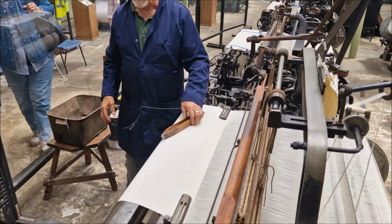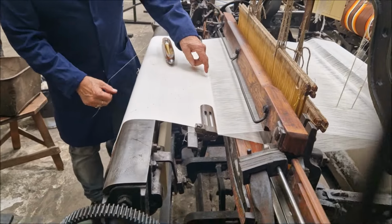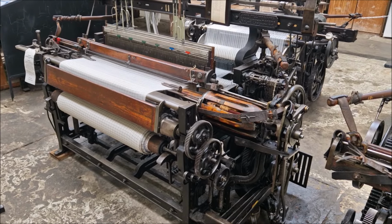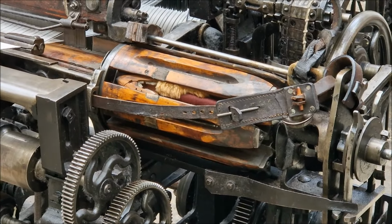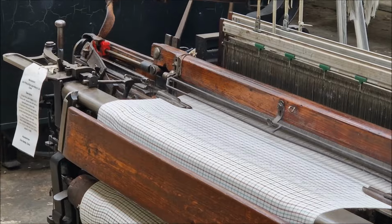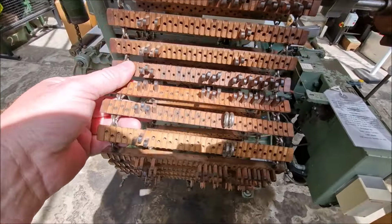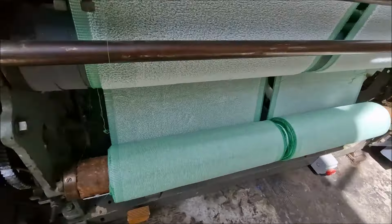That's it. One full cross. So that's for one full one, roughly it's about 15, and it's just less than 2 minutes. That went up to 13 inches. This is another jacquard loom, well, jacquard style, and that's the pattern that makes this towelling.